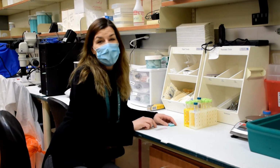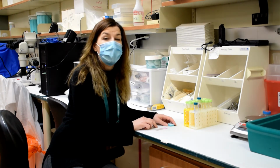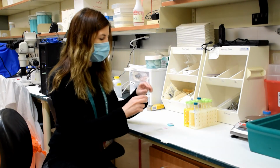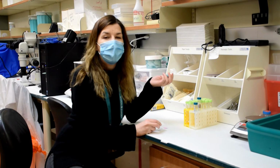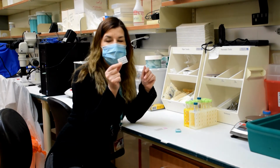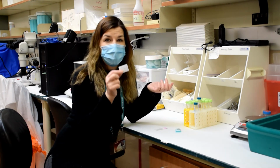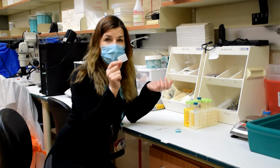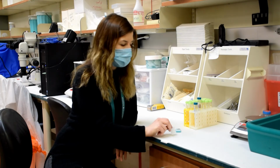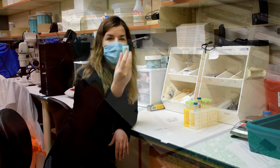When we obtain the tissues from mice, we fix them in paraformaldehyde. Then we replace the paraformaldehyde with ethanol. And then we will embed these tissues. But first of all, we sort all the tissues into these cassettes. Since mouse tissues are very small, we can put more than one tissue into one cassette. But we also have to know what tissue belongs to what mouse. That's why we paint them, and you can see the different colors on this block.